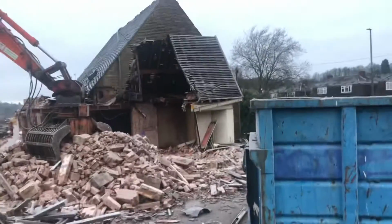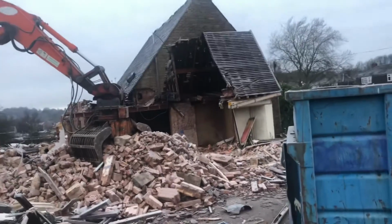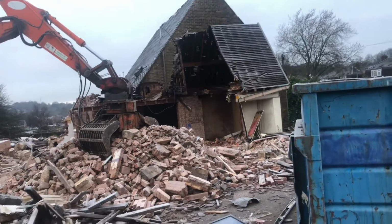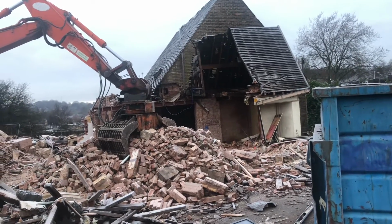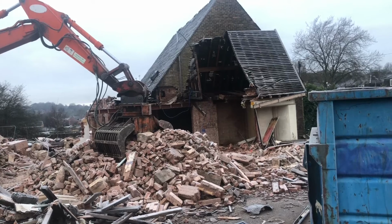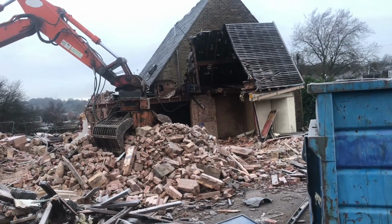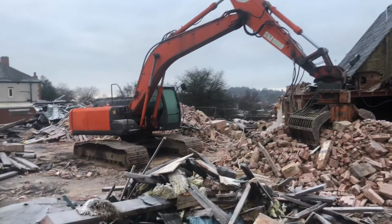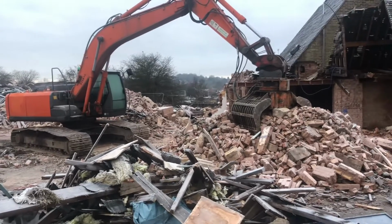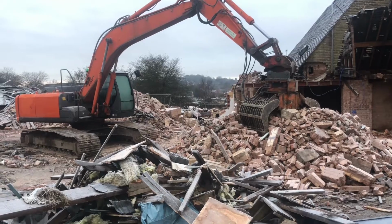And so there you can see what sort of state it's in now. This was the main entrance, or what's left of the main entrance of the pub. This was the bar area. And there you see the amount of rubble and waste there is to clear.